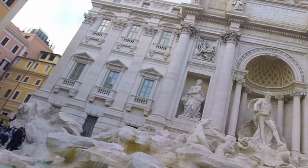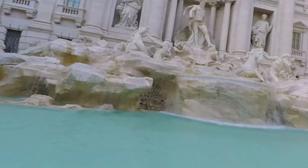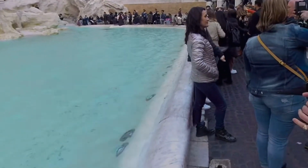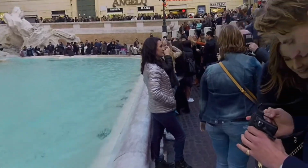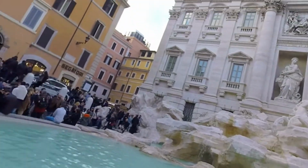Rome is not complete until you visit the Trevi Fountain. Just incredible. Here you'll find crowds day and night taking part in a tradition of throwing a coin with your right hand over your left shoulder into the fountain, ensuring you'll return to Rome again. And why wouldn't you? We only just scratched the surface.